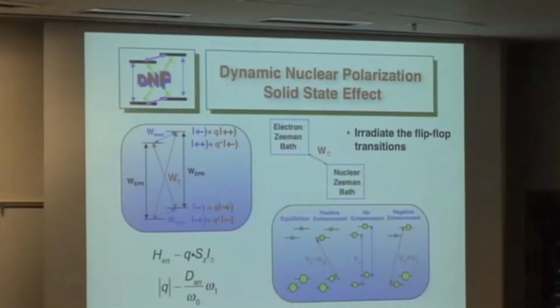So this mechanism, while it's very interesting and illustrative of the technique, it's not a really great thing to use at high magnetic fields. If you go from 200 to 800, you go up a factor of 4 in magnetic field, you go down a factor of 16. So this is a good way to understand it, but it's not exactly what you want to do.